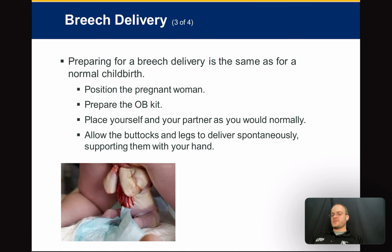This is a breech presentation, right? The baby's butt came out first. The baby's head's still in the vagina. And so this is bad, okay? It's not ideal at all. And so preparing for breech delivery is the same as for a normal child. You'll position the patient, open your OB kit, place yourself and your partner as you normally would. Allow the buttocks and legs to deliver spontaneously, supporting them with your hand.